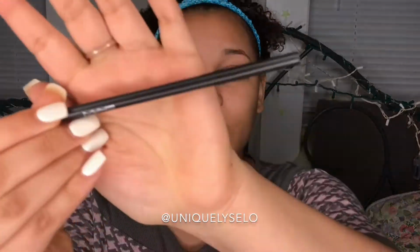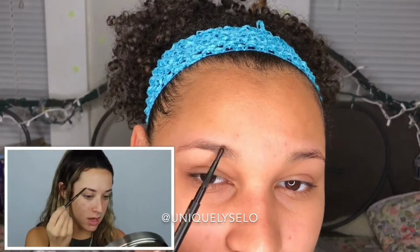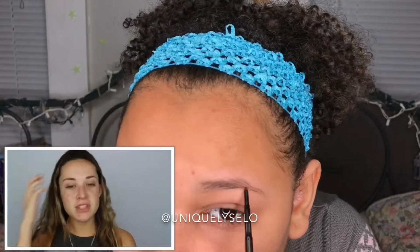And I don't have any of those, so I'm going to use the MAC brow pencil that I got from BoxyCharm actually. So yeah, I'm just gonna use this one, and this is in the shade Spiked. Shape to be. And then to start filling them in, I start with the tail and I just make little eyebrow strokes, and then I go to the front, and I'm just gonna do one side of my eye right now and then do the rest off camera.